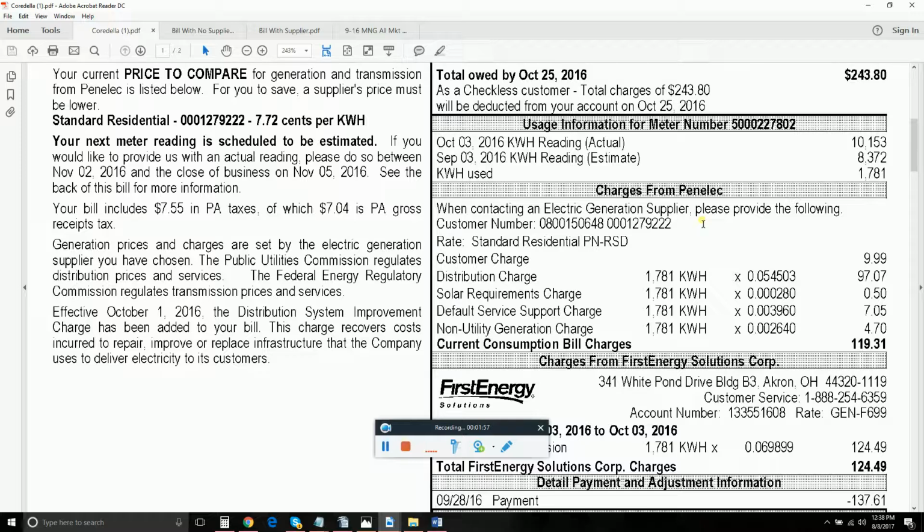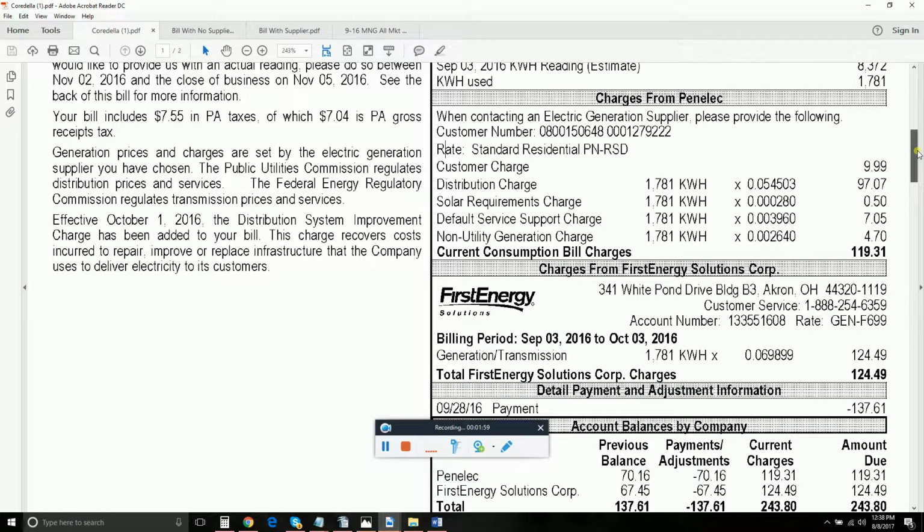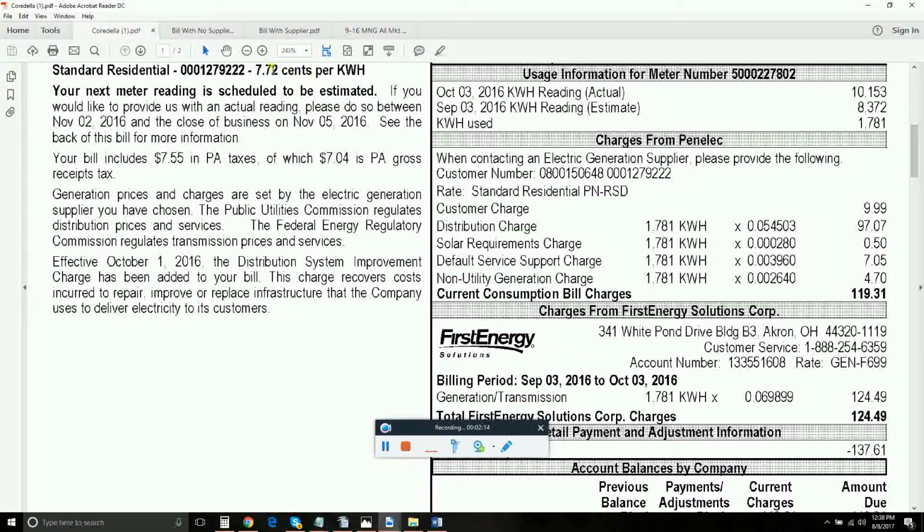Some customers don't know if they have a supplier or not. In the event that they do, they'll be shown down here on the fourth subsection of the bill, charges from their electric generation supplier. As you can see here, the supplier on the bill is saving money for this customer at a 6.9899 as opposed to paying the market rate of 7.72 cents.